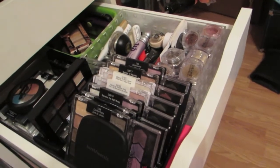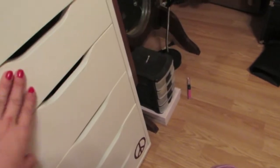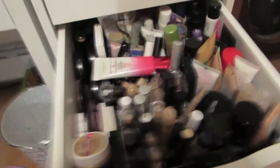I'm so out of breath, you guys. You have no idea. So that's that drawer there. Here is my other favorite drawer. My hand is killing me.